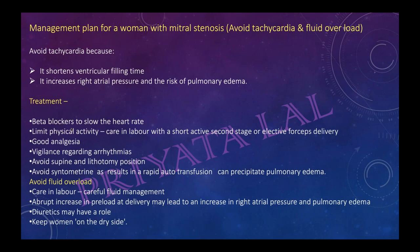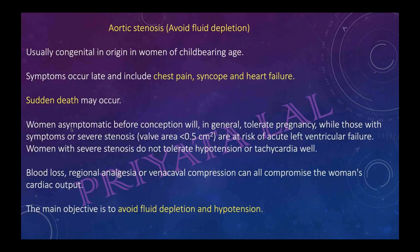So these are the few things about the intrapartum care of women with mitral stenosis, and this I have taken from Strategy. Any questions about this mitral stenosis? No question, okay. Then aortic stenosis. In mitral stenosis, we have to avoid fluid overload. But in aortic stenosis, we have to avoid fluid depletion.